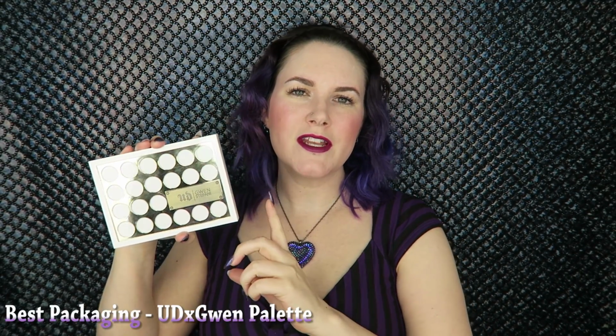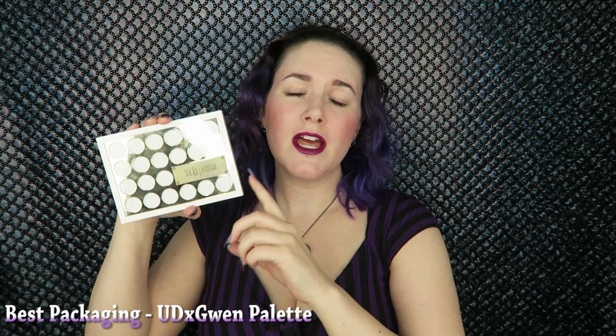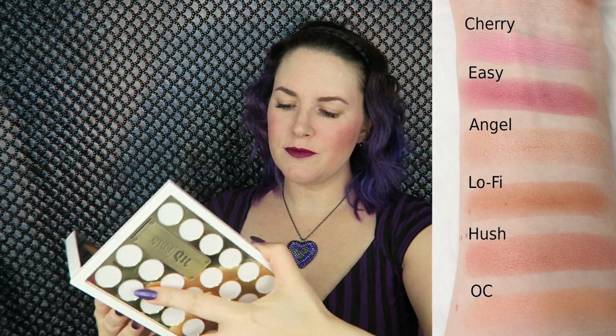The first question is the best packaging, and for me that is the Urban Decay Gwen Stefani blush palette. I love the packaging because it doesn't really easily show fingerprints like so many other blushes do, and I actually really like the colors in it for the most part. There's only one color in here I won't wear, and overall it's great for pale skin.